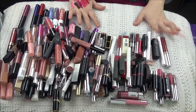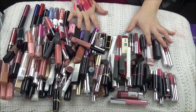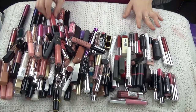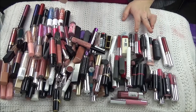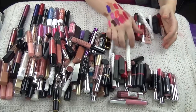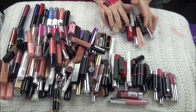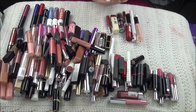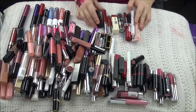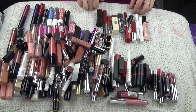Now let's dive into this madness. So I do have them somewhat done by color. Obviously, nudes take over my life. I have some reds right here, and we're just gonna kind of quick draw. I don't plan to get rid of a whole ton of stuff, but I'm gonna swatch and see what I feel like I wanna get rid of.